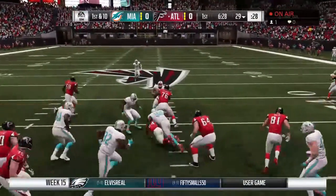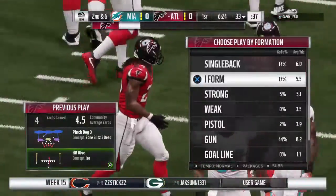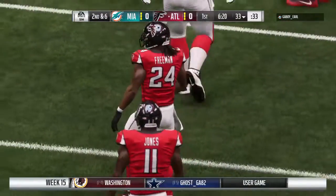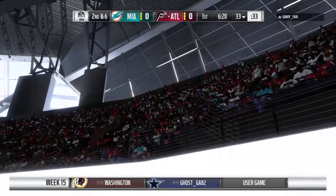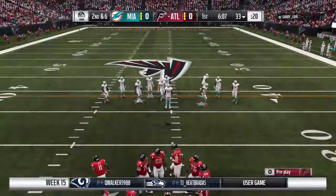They'll run for the first time with Devontae Freeman. And able to stay on his feet past the 30 to about the 33-yard line. I call that play a success. A nice inside run sets up a very manageable 2nd down. A very solid gain on that play.